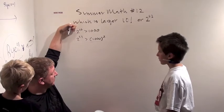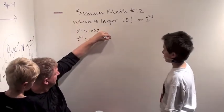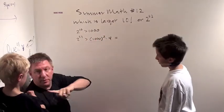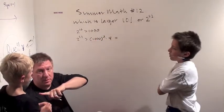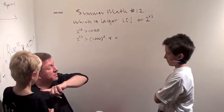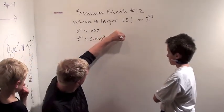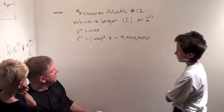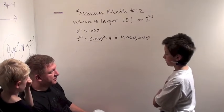Okay, so 2 to the 22nd is greater than 1,000 squared, which is 2 to the 10th times 2 to the 10th. And then we have the extra times 4. So what is 1,000 squared times 4? It's 1,000,000 times 4, which is 4,000,000. Very good. Okay, so we know 2 to the 22nd is greater than 4 million.